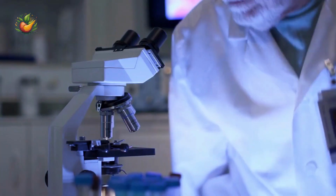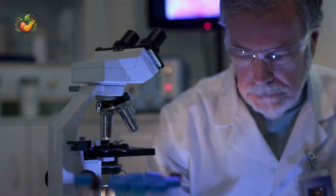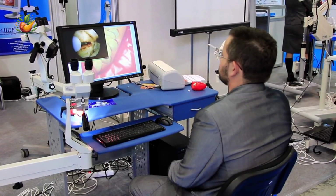But here's the surprising part: there's more we can know about cancer than we ever thought possible. And it's all hidden in our DNA. Today, I'll take you through the fascinating world of genetic testing, and how it's revolutionizing our understanding of pancreatic cancer.